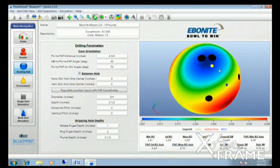And where can I find information about this? You can actually go to powerhousebowling.com. If you go to the website, there's actually a free demo where you can download one of our bowling balls and play around with the program a little bit yourself. It's a really good program.